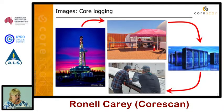given that the core is dry when we receive it. If the core is wet, we need to wait for that core to dry. Water influences our technology.